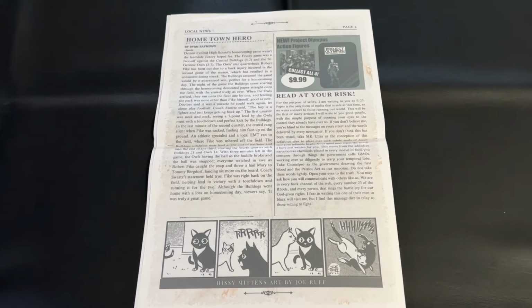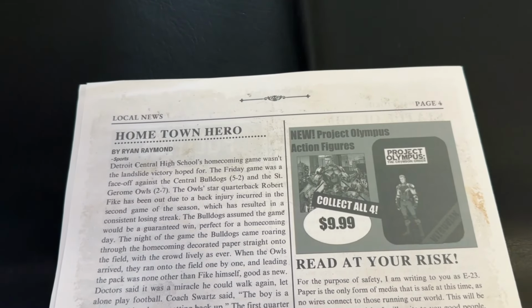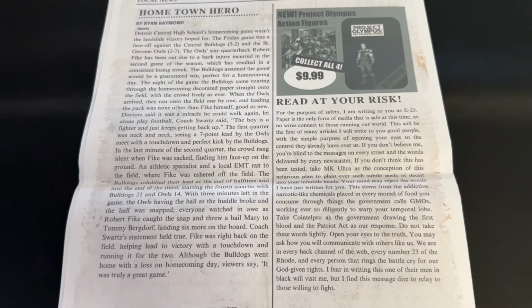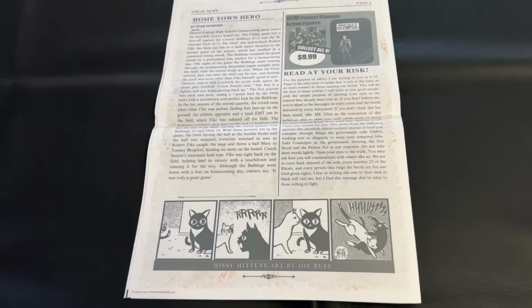So this was definitely kind of a set piece that really just got me right into the world of the Warden, and I just thought it was a really cool little feature to have with the box. And as we finish looking at the back of the newspaper here, I will begin to transition to the actual paperback that came with this book.